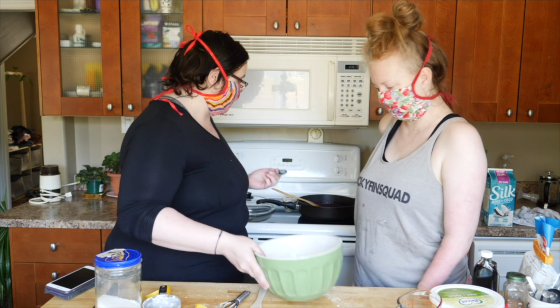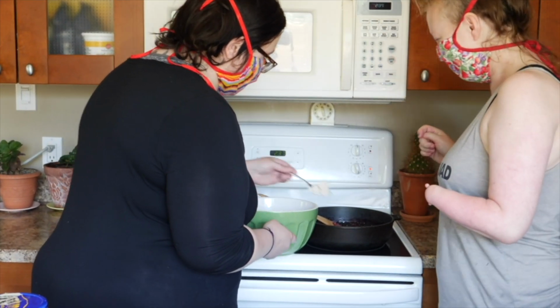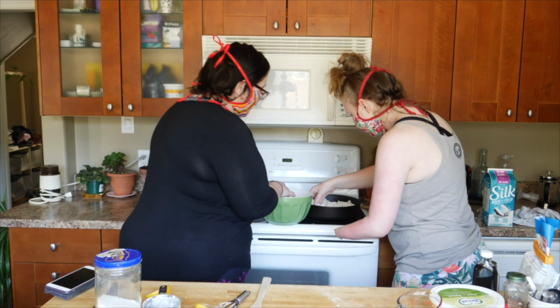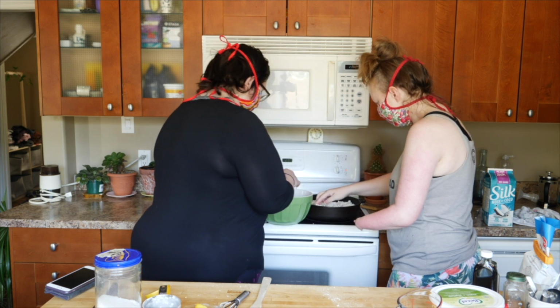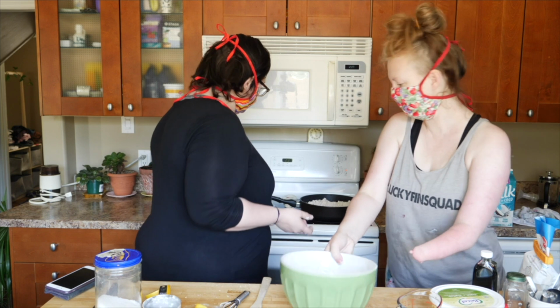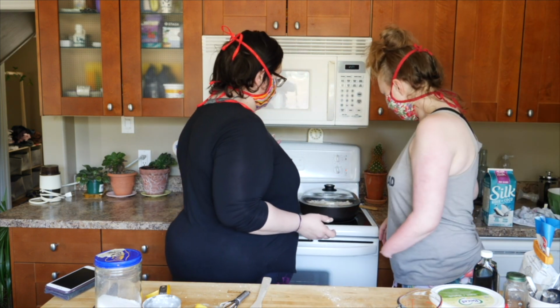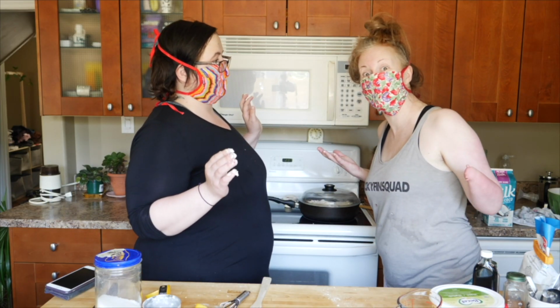Yeah. This is the easiest part, is you just take little chunks of it and you just cover the top. It's okay if there's a few little holes or whatever, but you just want to drop it in little bumps and lumps. Okay, love it. And then I'll put this lid on. Okay. And you leave it for 15 minutes. What? That's so easy. And then it's done. It's ready to eat. Okay, we'll see you in 15 minutes.